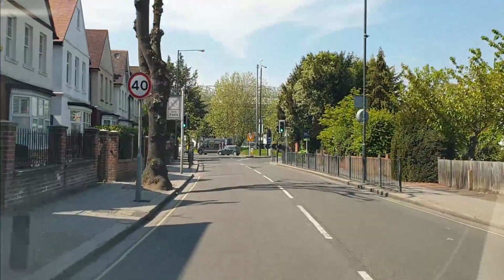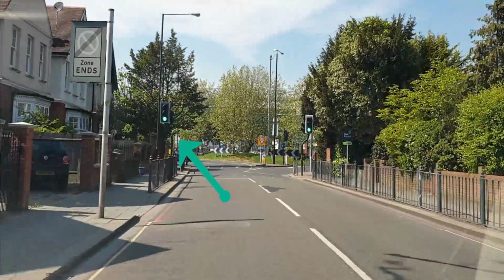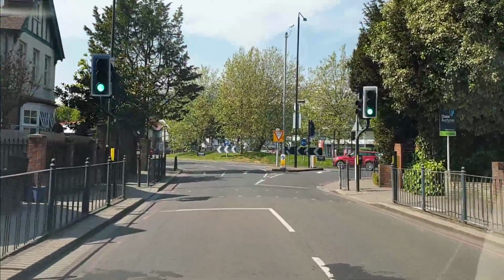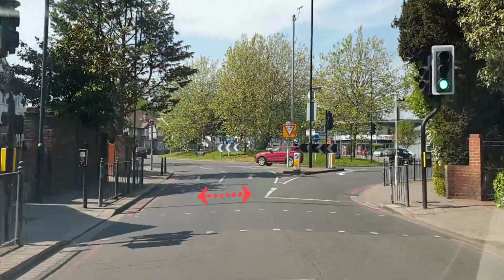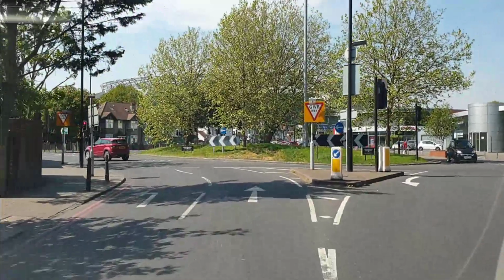We got a roundabout to deal with. We want to hog the left hand side. We got traffic lights to think about here. But as we get closer, look at the signs on the floor. Look at the arrows on the floor. We can see as we get even more closer, the left lane goes left only. So now to go straight, we have to be on the right hand side.